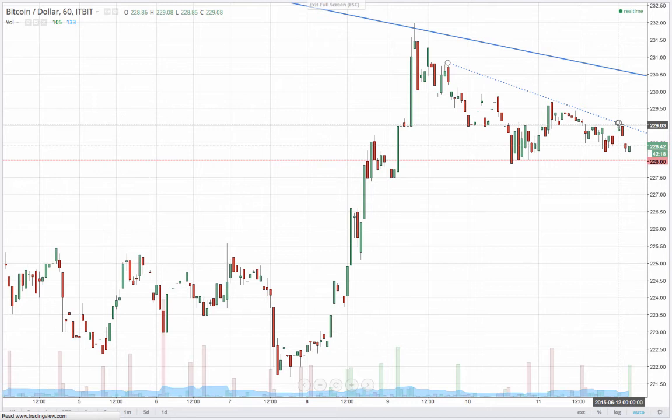Heading into kind of 228, we're going to see what happens with that today, if it's going to continue to get narrower heading into the vertex of that triangle that I just showed on the year-to-date chart, or if we're actually going to violate that 228, where look out below if that happens. So again, I talked about how the volume had been picking up, but you can see a lot of the selling pressure volume over the last few days on here.